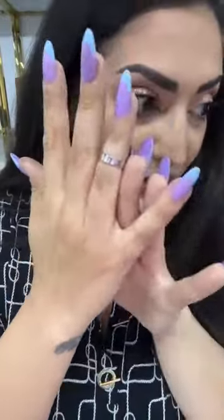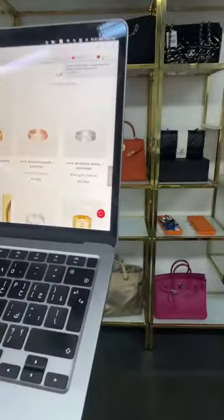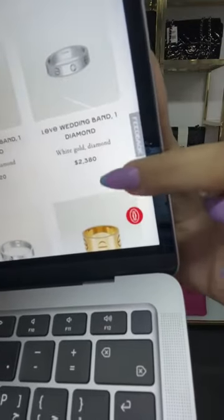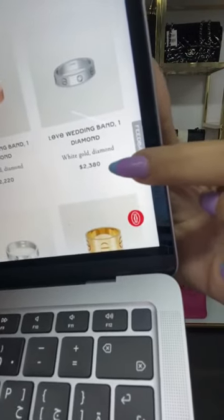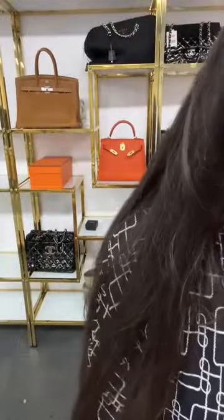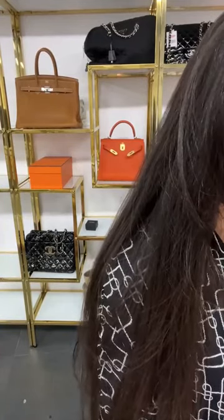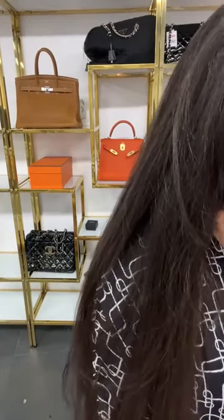And like I said, the retail price of this, I will show you. So this is the retail price of the piece I'm showing you right now from Cartier itself. And we have it for a lot less. So really, you want to make a solid choice, get something epic.